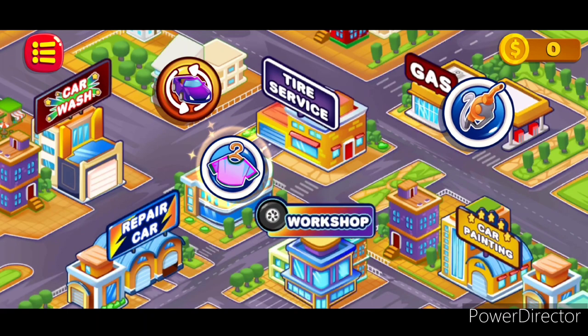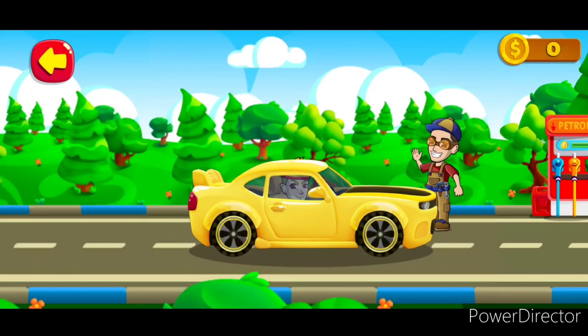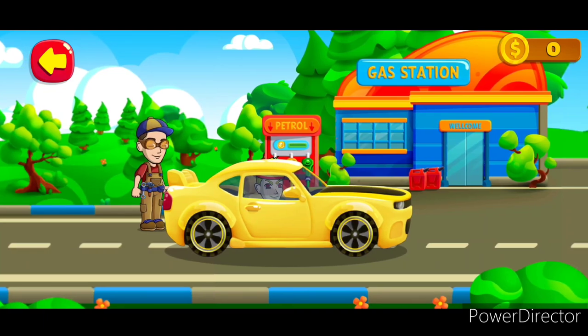The client is at the gas station. This is a gas station. Every car needs fuel to go. Daddy is going to show us all the process.